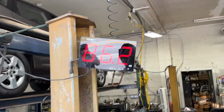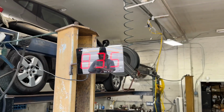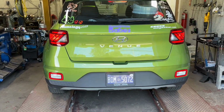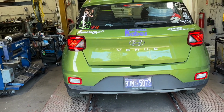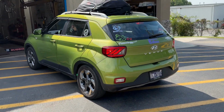Here's sound decibels. Again. 98.1. The Venue. Gotta back it up. I like it. It's different.